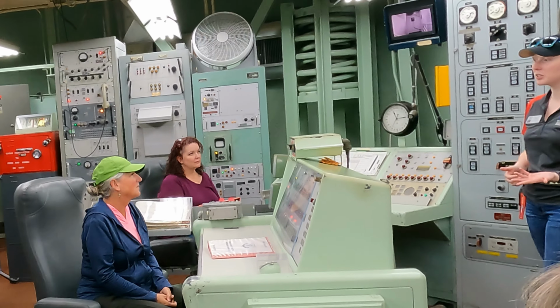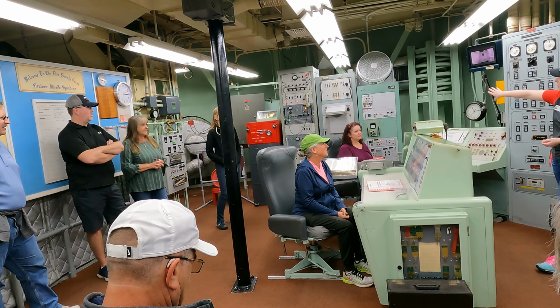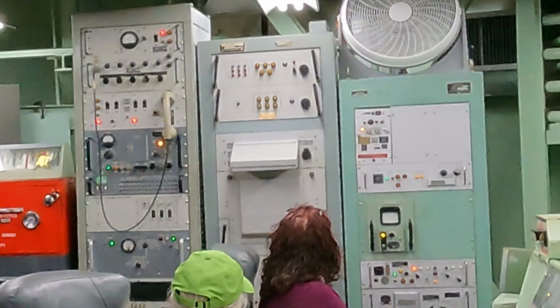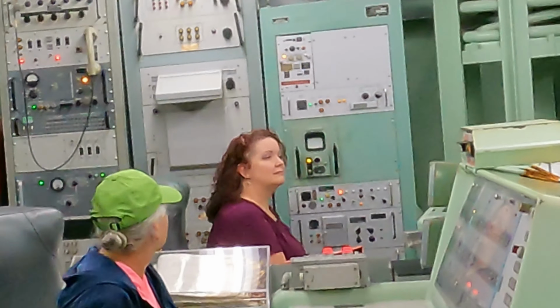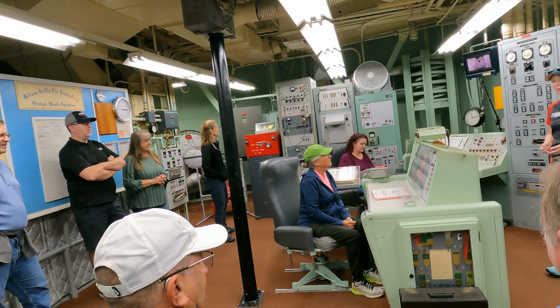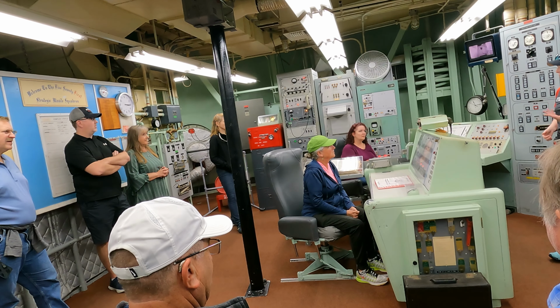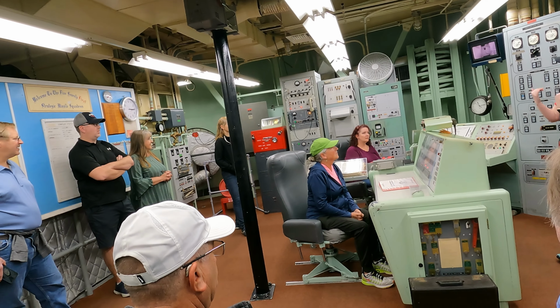Now, as communications, they're responsible for all that radio equipment there behind them. That's 4 different systems over 7 antennas. And as our safety officer, they're responsible for knowing the whereabouts of every single person in the silo at any given moment. That way, if there's an emergency, they can bring everyone back to safety.